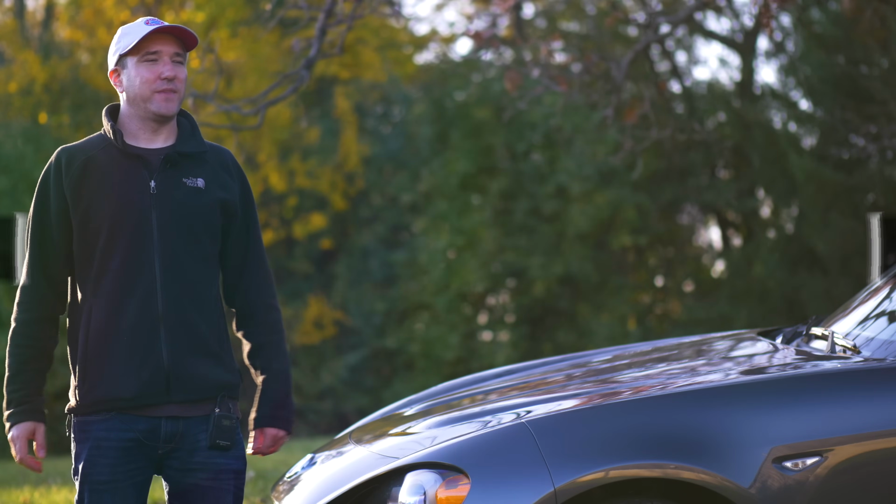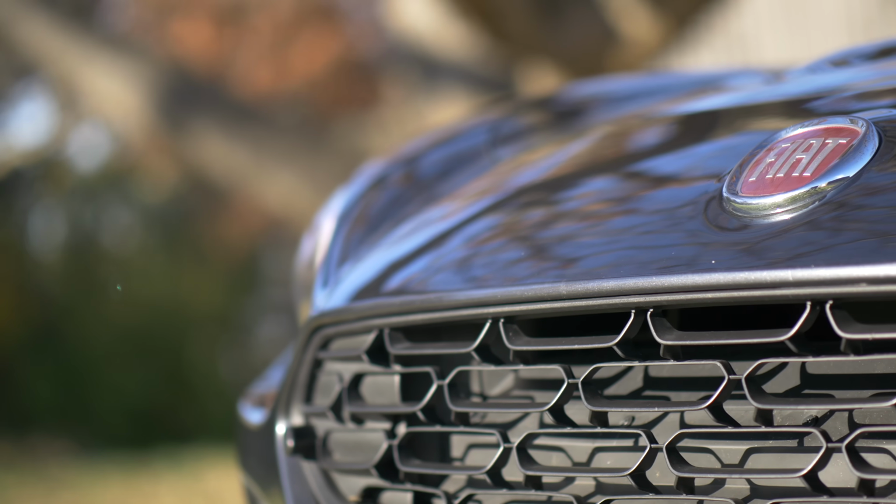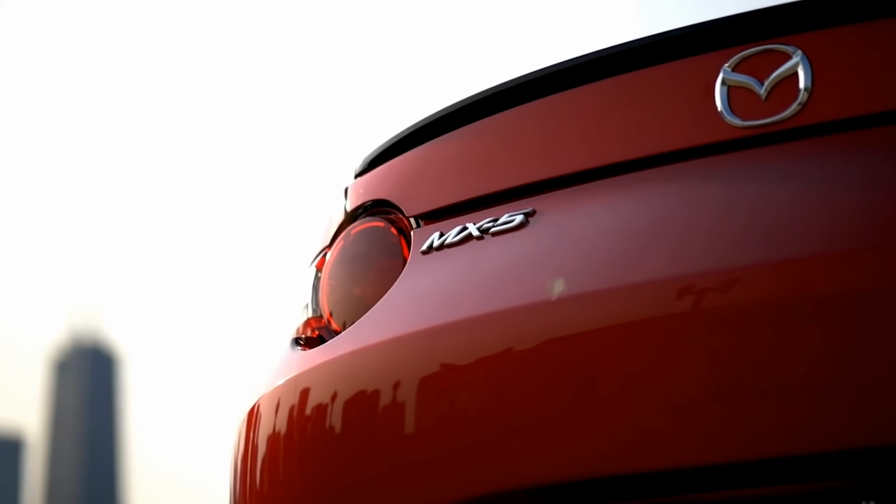The conclusion. So what's better, the 124 or the MX-5? Well, there's really two parts to that. The big one is styling. I can't judge that for you. You're gonna have to decide on your own.